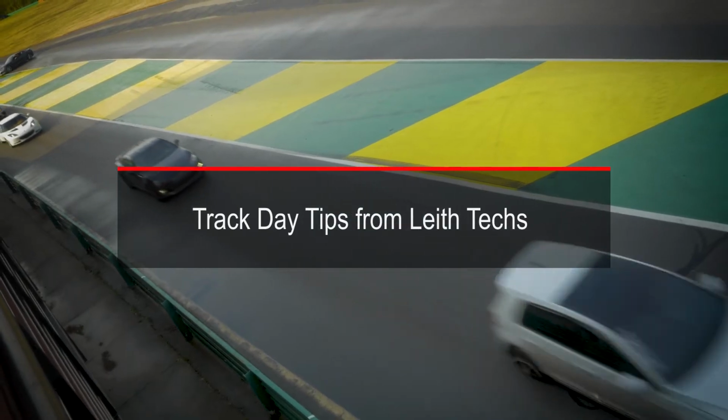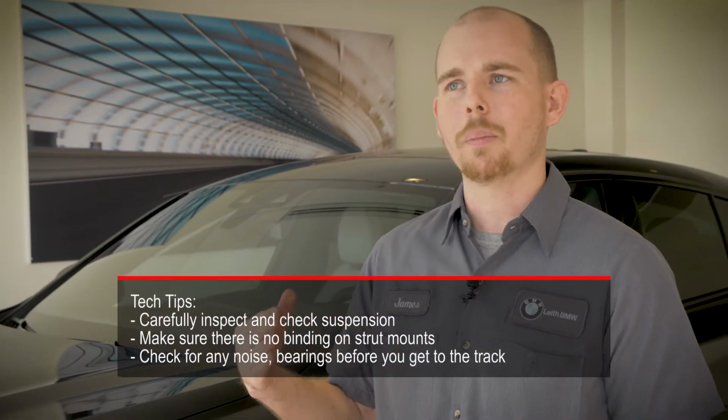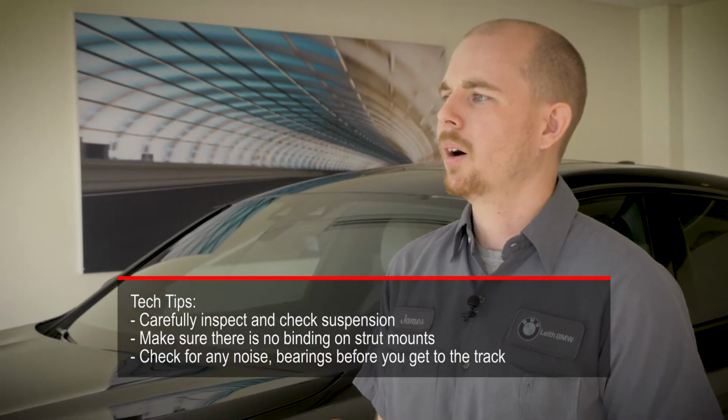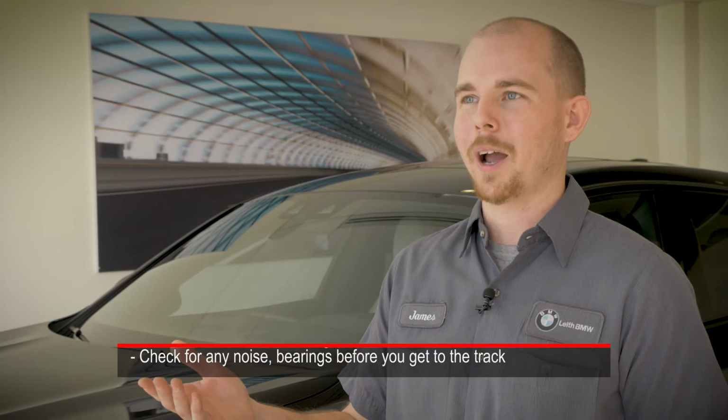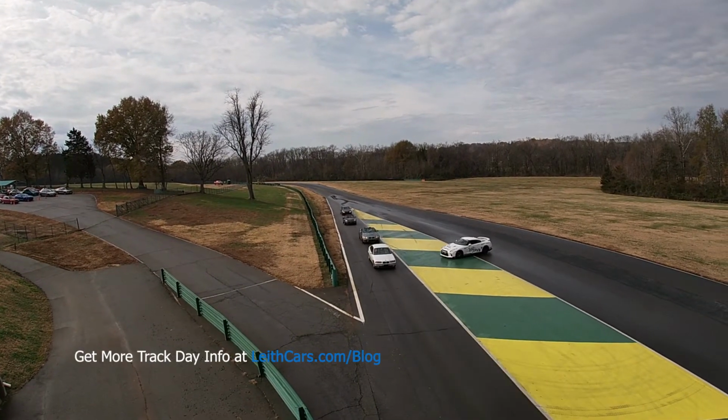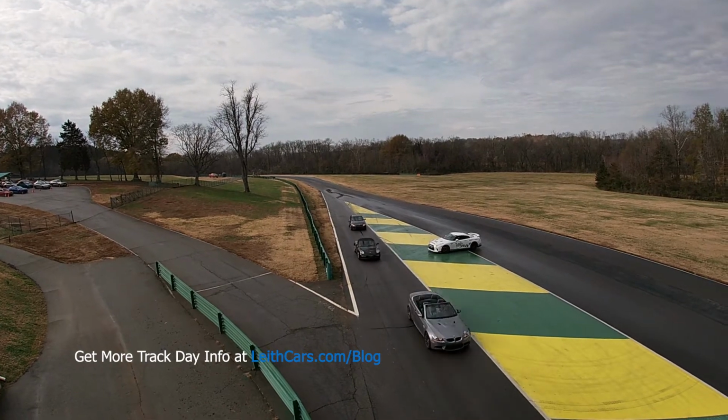So yeah, just do a very good suspension check over. Make sure you don't have any binding in the tops of the strut mounts or in the wheel bearing or any noise coming from those or any play. One of the worst things you can have is get all the way to the track with a good tech inspection form, do tech inspection there, and then get out on the track and your instructor pull you off for the day because you had a suspension noise that he wasn't expecting. So it's good to handle all that stuff ahead of time.